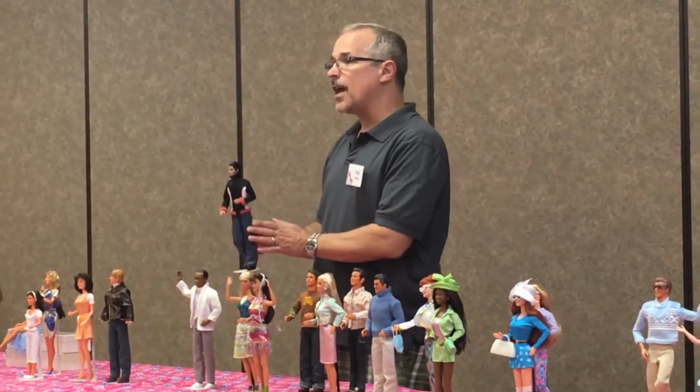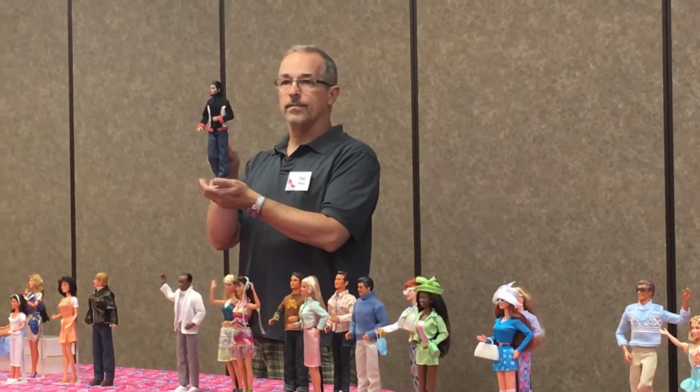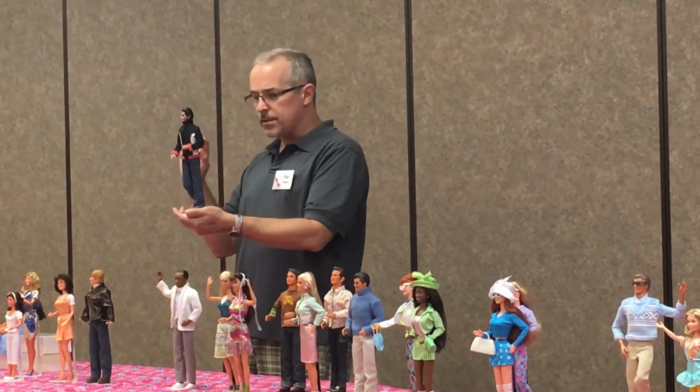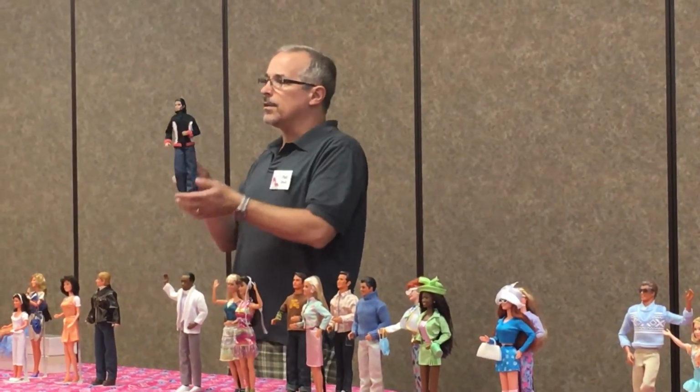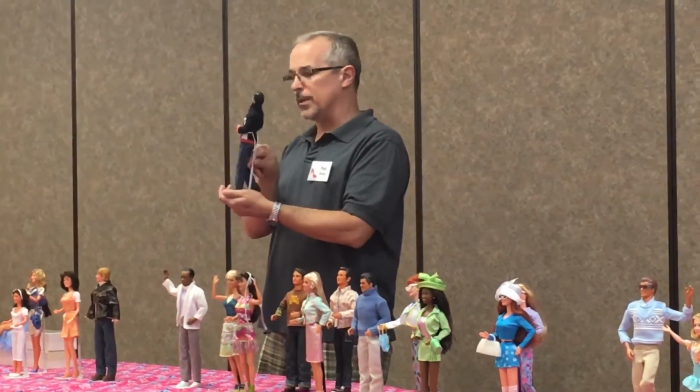Next, not another Mattel doll. I think this is a Hasbro, and it's Michael Jackson. He is just a smidge smaller than Ken, so the clothes are a little bit bigger on him, but he can wear a lot of Ken clothes, and looks really great.